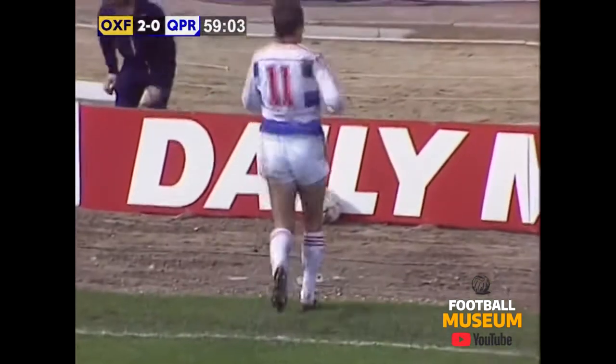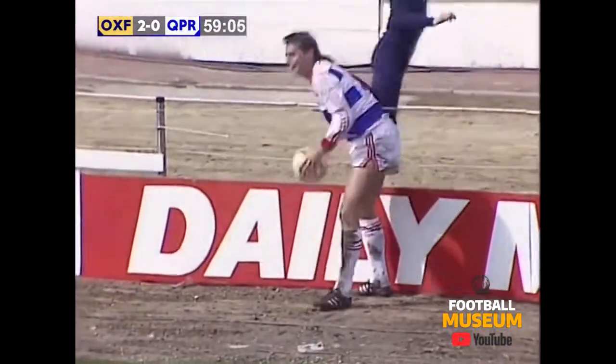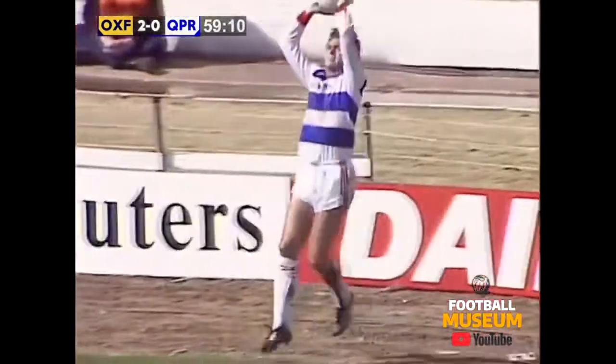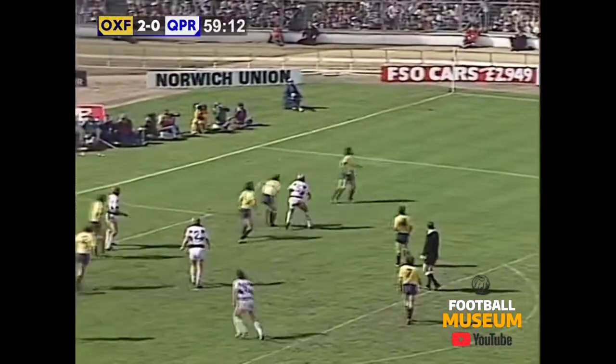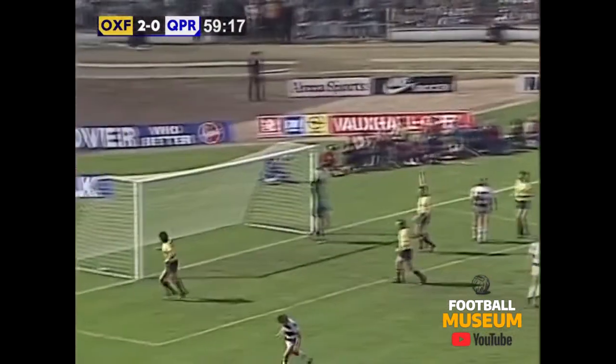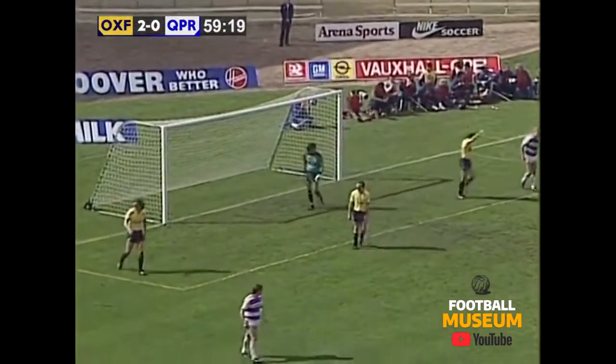Pulled the ball down lovely, and he's got a player in support. All he has to do is just roll it to him and let the fullback cross the ball in. But too many players want to do too much on the ball themselves. Three again by Robinson. And a goal kick.